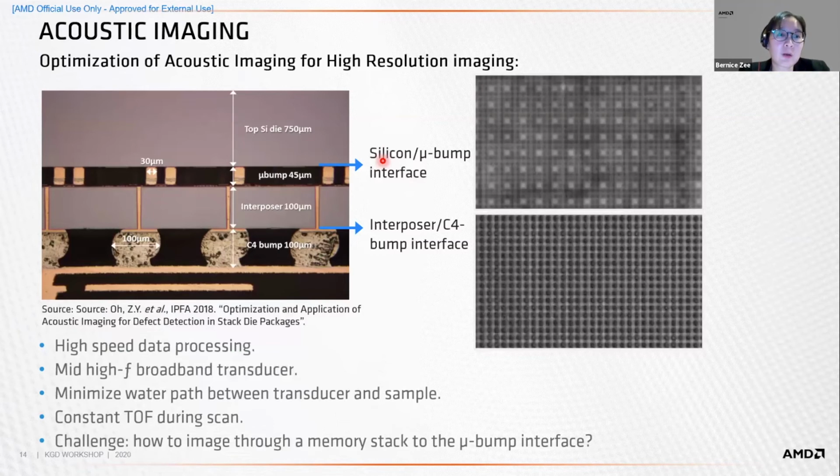So what is needed for optimizing acoustic imaging for the advanced packaging technologies is high-speed data processing, because you can see now these bumps are much smaller. There's a lot more data collection, and you need to select specific times in space to gate in order to image this. So you are going to need better data processing in order to get finer differentiation of the signals to gate. And at the same time, you also need a constant TOF, which stands for time of flight.